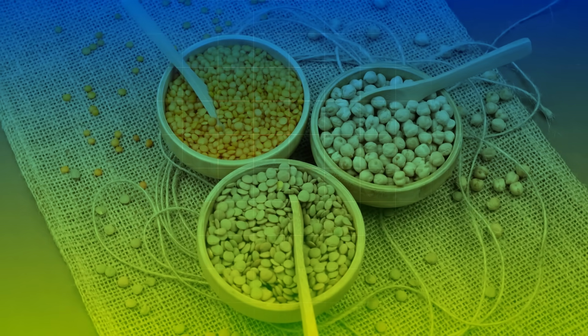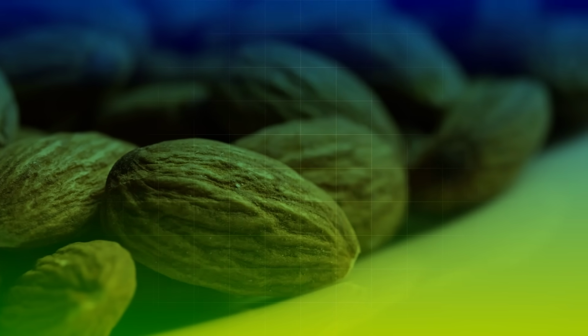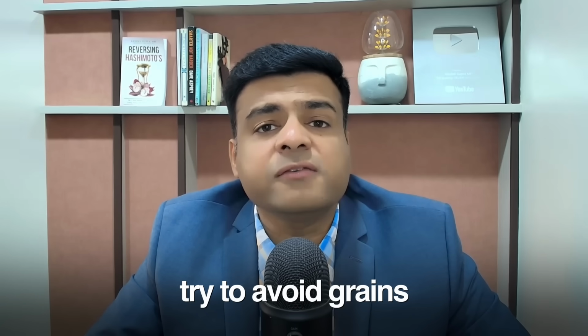If you're a vegan or vegetarian, you might have to rely on lentils, legumes, or nuts and seeds like chia seeds, flax seeds, almonds, or walnuts. Try to avoid grains for your dinner meals because they are really difficult to digest and again can increase inflammation in the night. So this is the first step of working on an anti-inflammatory dinner.